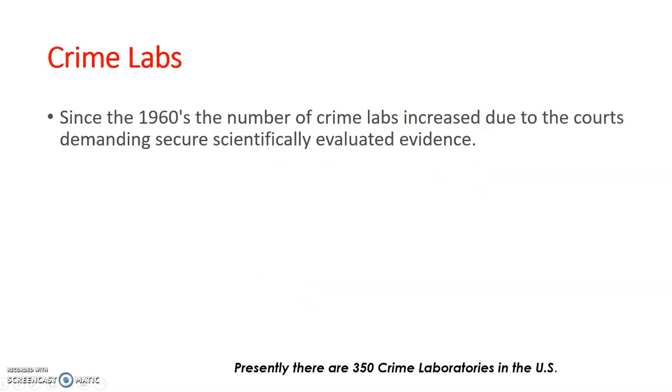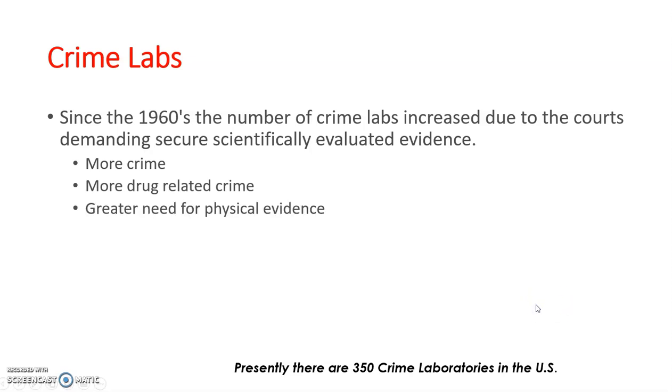Crime labs were pretty much developed in the 1960s. You saw a pretty good increase in them because more crimes, more drug-related crimes, were occurring starting in about the 60s. We needed more physical evidence collection processes and analyzing of that. And of course, today we see crime labs being involved a lot in DNA profiling. Currently in the United States, we have about 350 crime laboratories.